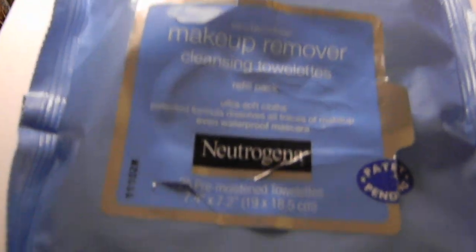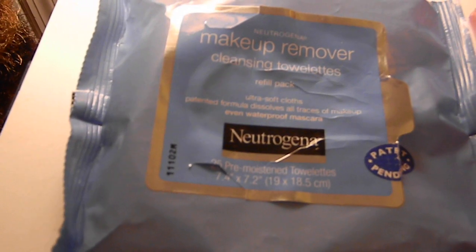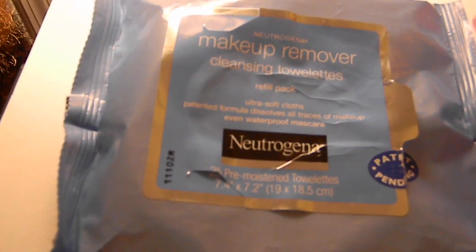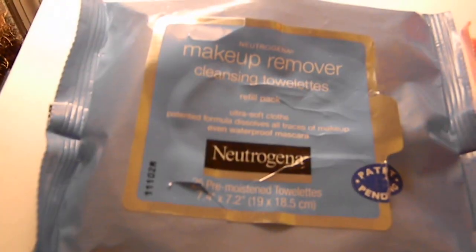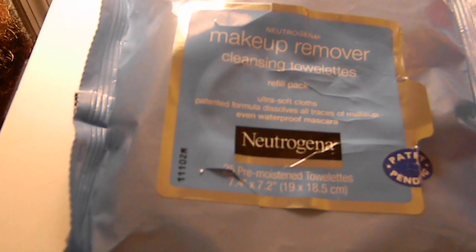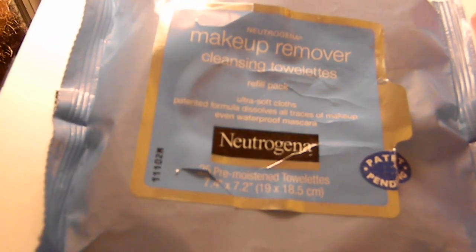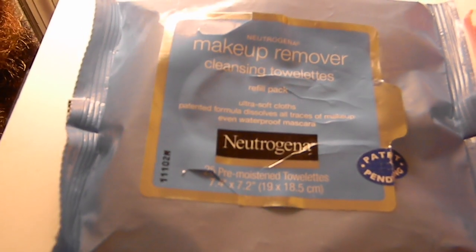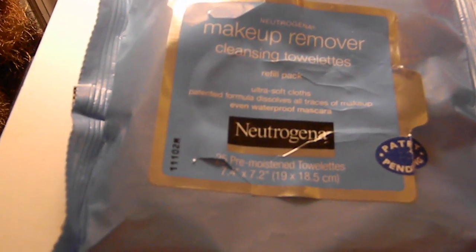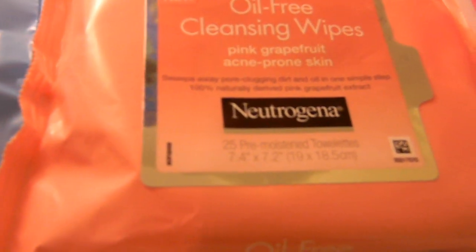So, I like these cleansing towelettes really more for taking off eye makeup. They're very gentle, they work very well on taking off eye makeup. They get pretty much all of it off, eyeshadow, eyeliner, mascara, and it's very gentle. It doesn't sting your eyes at all. But one thing I noticed is that if I used it all over my face to take off my foundation, blush, etc., it left a sticky residue, and I didn't really like it as much, so I started using the oil-free cleansing wipes for my foundation, blush, whatnot.